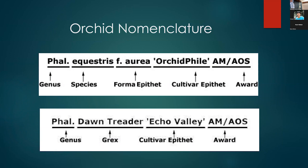And then the next is kind of a variety. Sometimes you'll see something like alba, which is a white form of something. A lot of times you'll have Laelias or something like that that are typically lavender, and every once in a while you get a strange fluke and you'll get a pure white form. So these are variations of this.